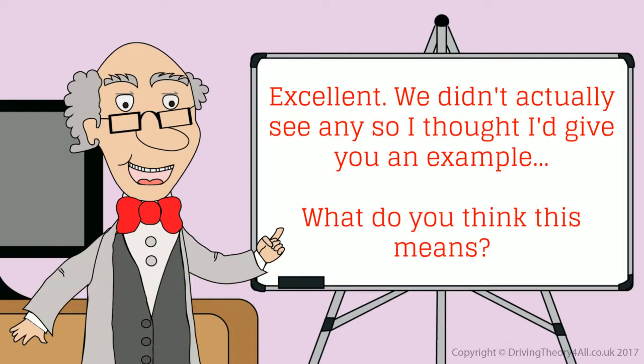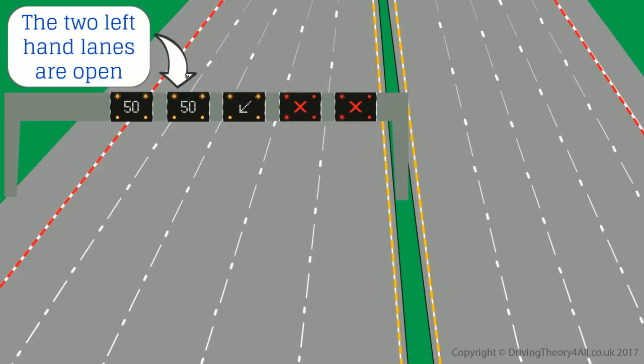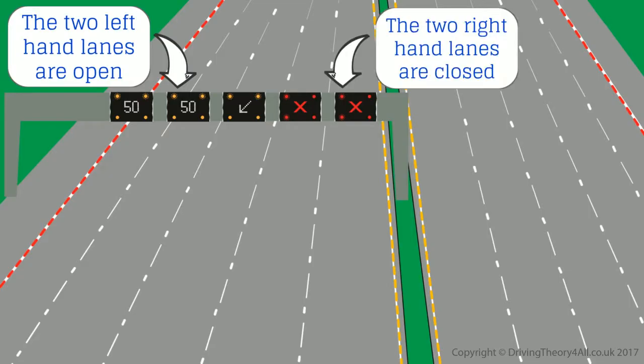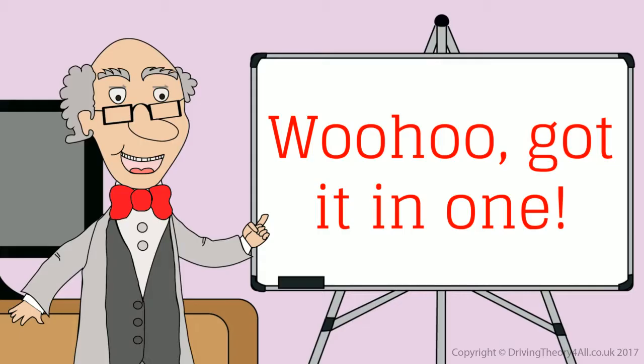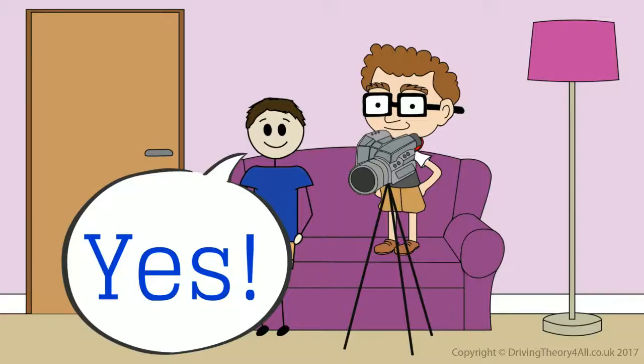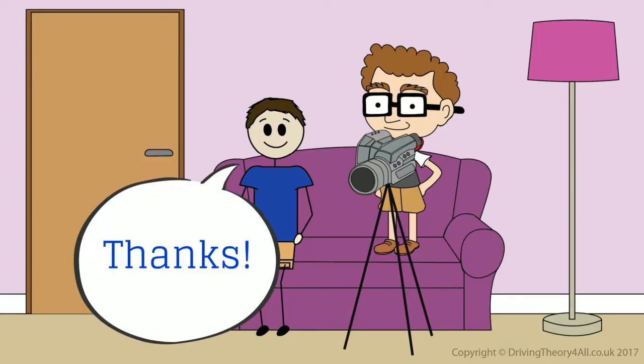What do you think this means? The two left-hand lanes are open. The two right-hand lanes are closed. The middle lane is telling us to move over to the left, so that must be closed ahead too. Woohoo! Got it in one. Yes! Well done, Ben. Thanks.